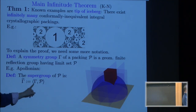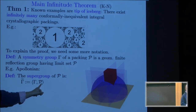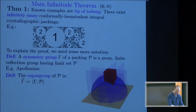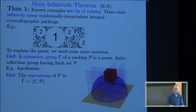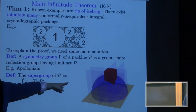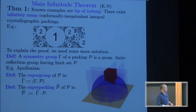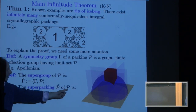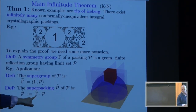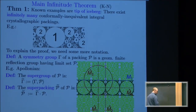So the supergroup. You take the group generated by the original symmetry group, and you throw in reflections through all the spheres in the packing itself. So the packing is also made up of spheres. Yeah, exactly. The spheres are the boundary of some geodesic half disks, half planes. So those reflections will now give you a group of isometries in hyperbolic space of one higher dimension. Okay? And then I want to define the superpacking of a packing to be the orbit of the packing under this supergroup. So in the case of the Apollonian packing, maybe it's easier to see if I just draw it.